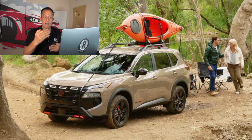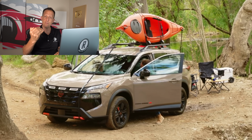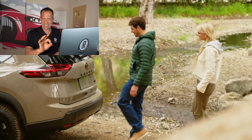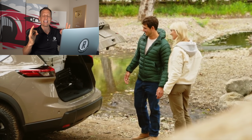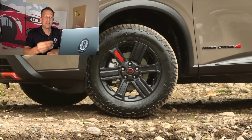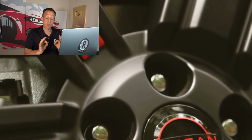Now, what's great about it is you're gonna get a little bit more ground clearance. So this isn't something like they're just putting badges on it. You're gonna get a little bit more ground clearance, about 1.5 inches. You'll notice some nice bright red accents up front. And that is good because, like I said, you have the availability of bringing some of these color cues into the vehicle. So I like the bright red accents at the front on those Rock Creek specific wheels.